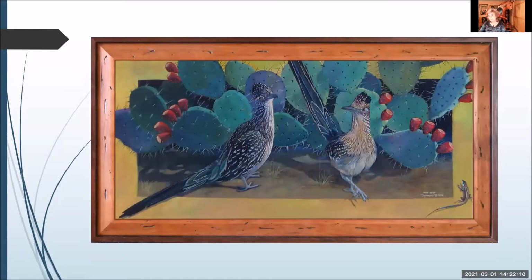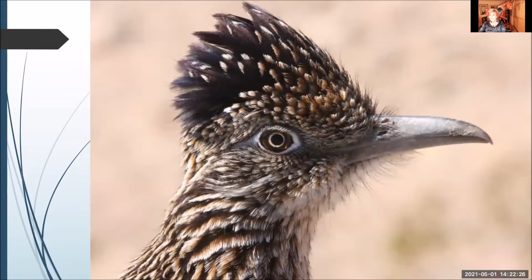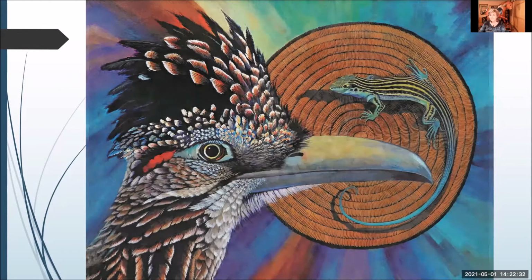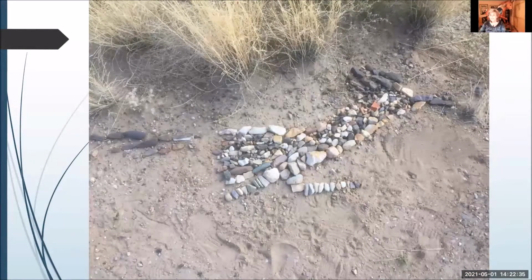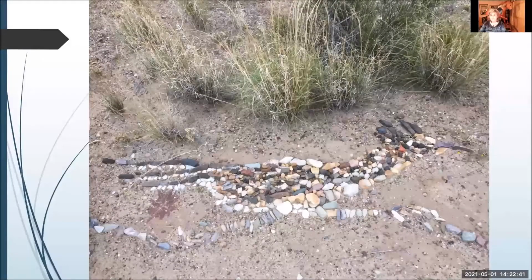This is an acrylic painting called Beep Beep. I actually started a demo of this painting at the Lundeen Gallery several years ago at a show. And there's the roadrunner, looks like he's stepping out of the picture, and a Whiptail Lizard, a close-up. This is called the Desert Circle of Life. And this is my small rock roadrunner. It's only about 4 feet across from nose, beak to tail.